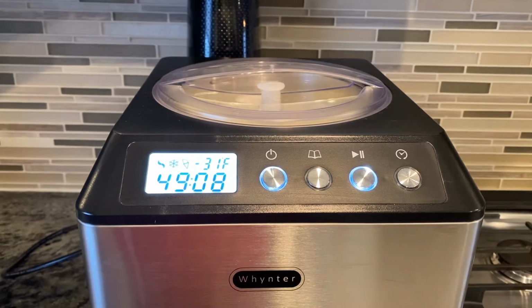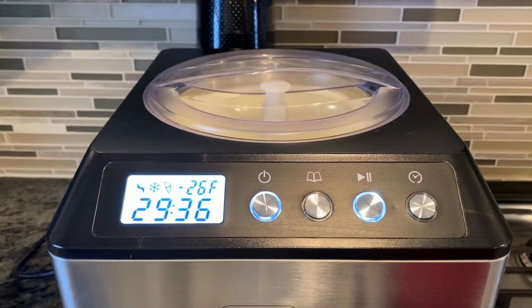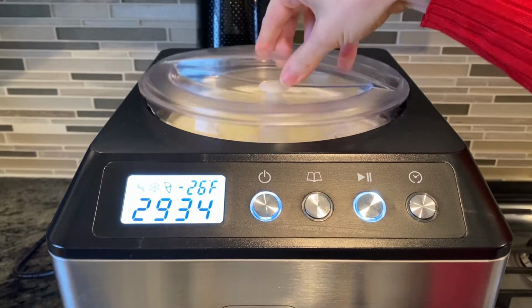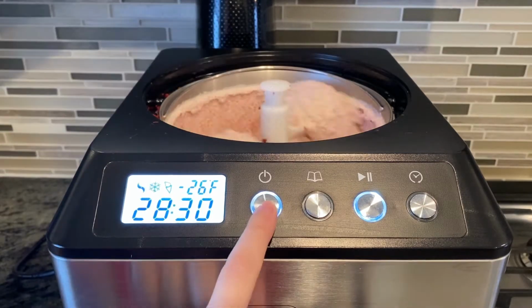It's pretty insane. We don't churn it for the full hour. I used about a half an hour time and it still comes out to a nice gelato-like consistency towards the end. Then you add in your red velvet crumbs and you're good to go. She's pink and she's beautiful.